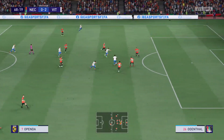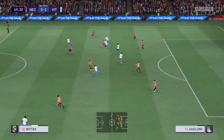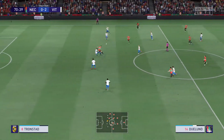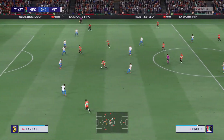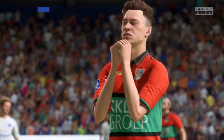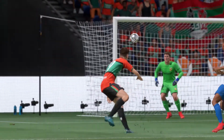Will it happen for them? Dangerous looking attack. Just cutting off the supply. We're now inside the final 20 minutes of the game. Brown. Will he find the net? Well, not on the target. The keeper seemed to have it covered. Well, he did seem to have it covered, but it's not a bad effort, though. He really did strike it well.